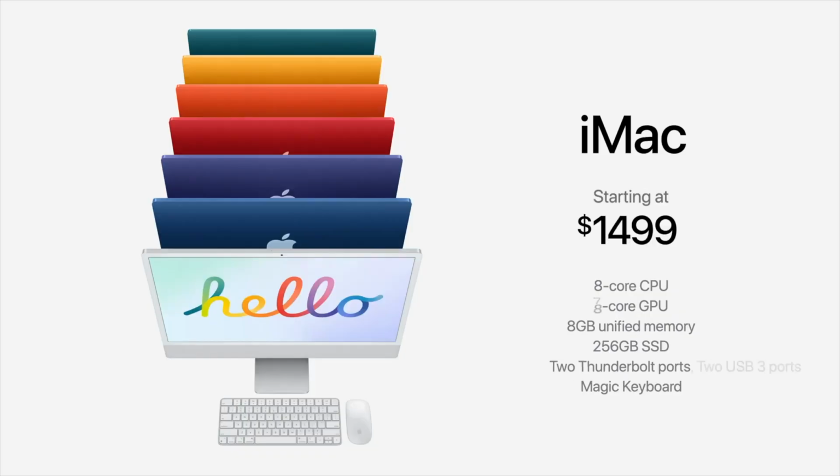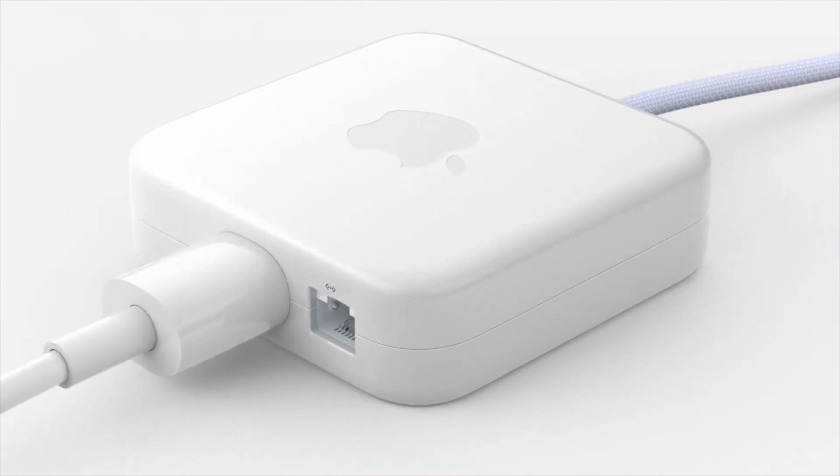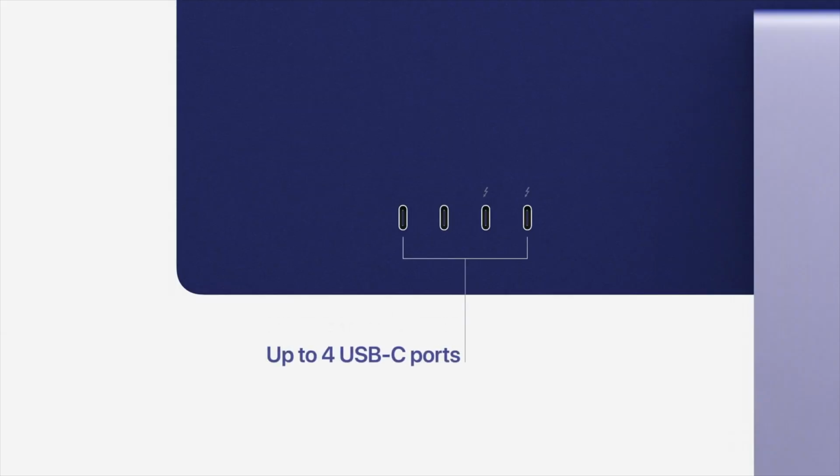Onto the mid and high side of things, they start at $1499 and you get one more GPU core, so that's 8 cores, up to 2 terabytes of internal storage, and RAM options up to 16 gigabytes. The power adapter comes with a gigabit Ethernet port built in, and you get 2 extra USB 3 ports in the back in addition to the 2 Thunderbolt ports.